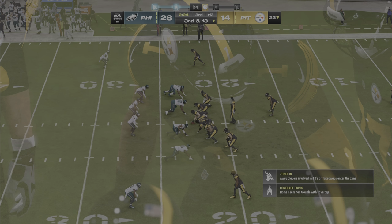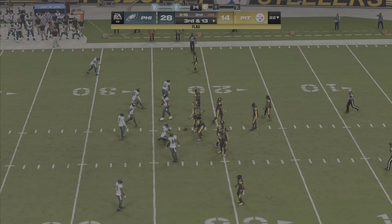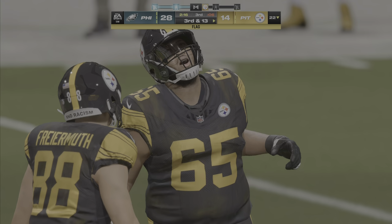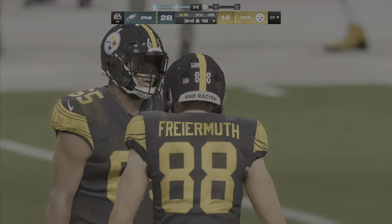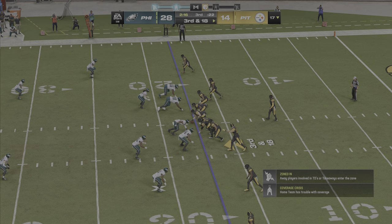This offense in desperate need of a conversion as they come up on third down. Now whistles here before the snap, and it looks like one of the Steelers may have moved. That flag accepted, and it backs the offense up a little bit. So the false start certainly doesn't help matters as they'll try again now, third and long.